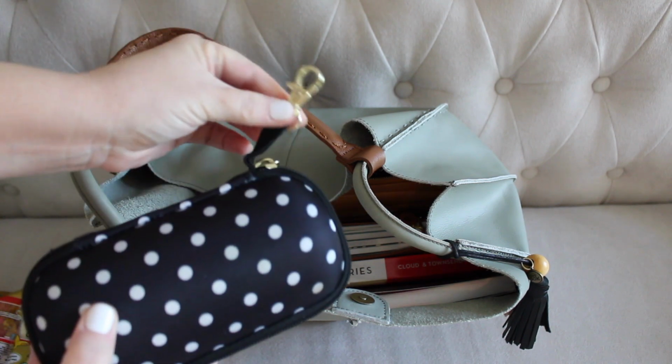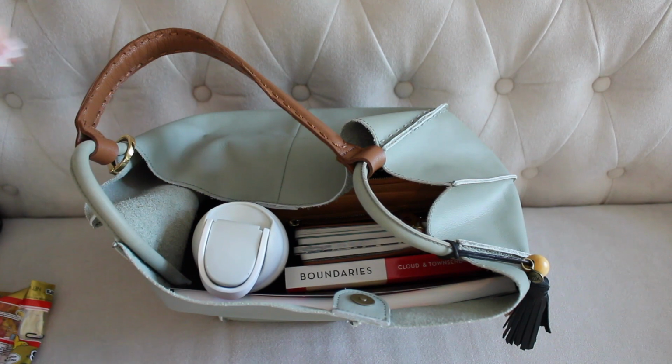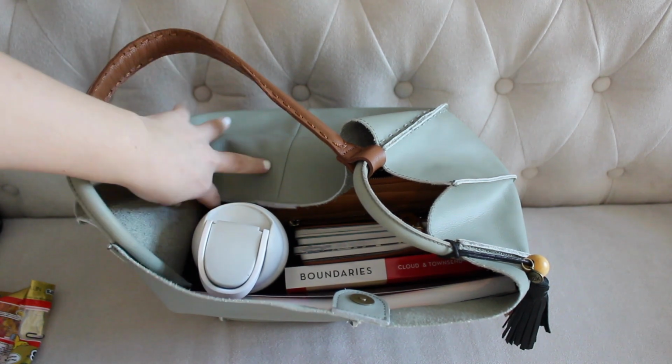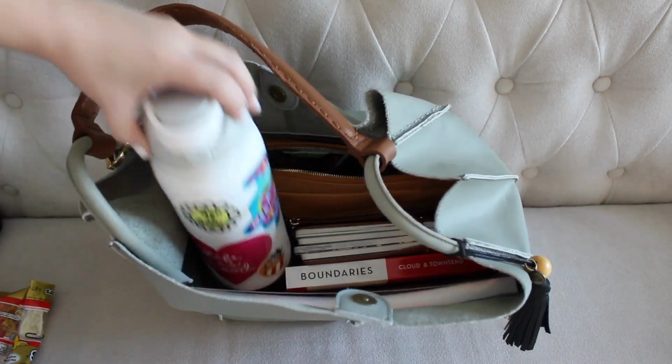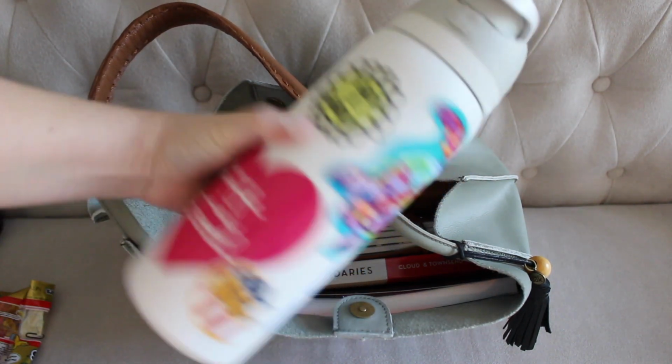I can also attach this to one of those little rings over here if I wanted to. So it's just really easy. Then I have, of course, my big Owala water bottle hanging out right here. This is the big 32-ounce one. It's the biggest one. I can't remember how many ounces. I can't see it on here. But this one is well loved.